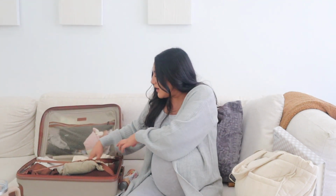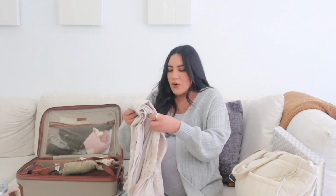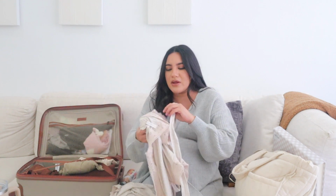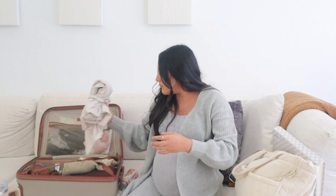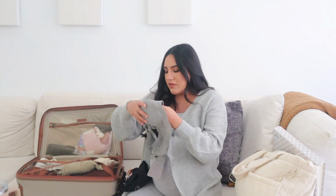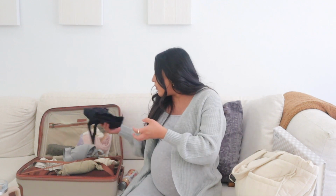So I got the PJs, going home outfit, and then I also have a robe. This is my little nursing robe that I can wear. It'll just be easier to do the skin to skin. On this bag right here, I'm packing 2 nursing bras. The gray one and the black one.